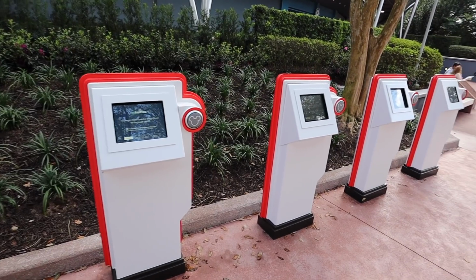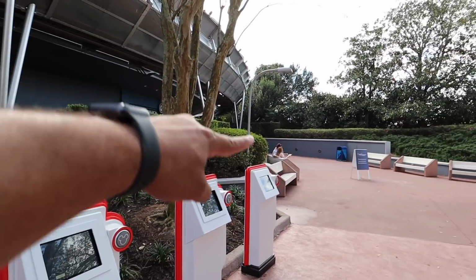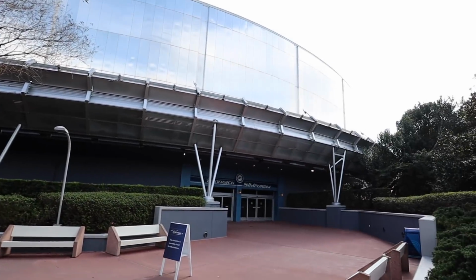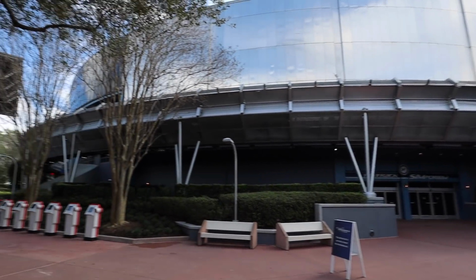They have added some new Fast Pass Plus kiosks right here outside of Test Track. You exit right here, and then the front entrance is right here. What is this? Test Track is running. They may be almost done with refurbishment. That's a good sign. That's Brooke Lopez. I just said hello to him.